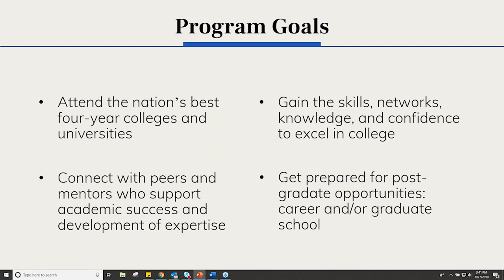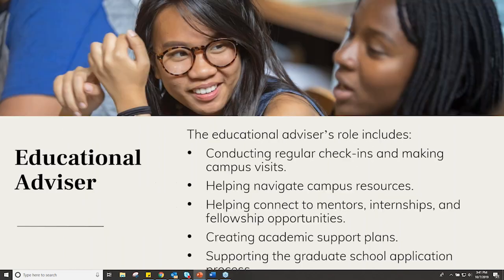So overall, the scholarship is more than just the monetary award. It's a full program intended to ensure student success. This includes encouraging you to do all four of these things. Last year, the top five most attended universities for our incoming college scholar cohort were Harvard, Stanford, Princeton, MIT, and Swarthmore College. This is a little fun fact of where our scholars are.